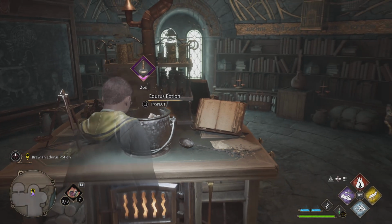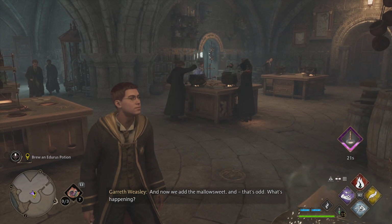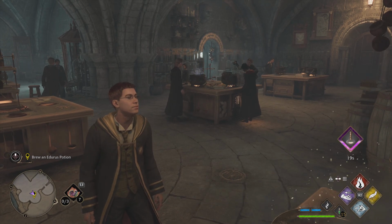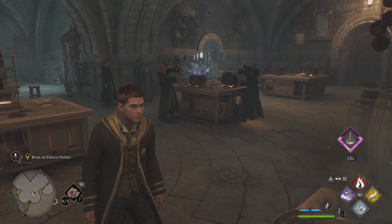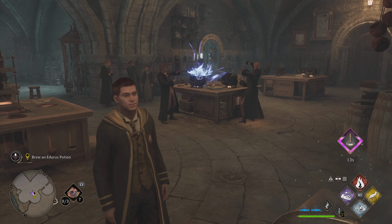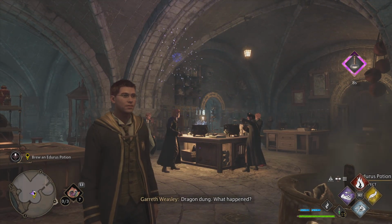Wow, that's it? And now we add the mallow sweet, and... That's odd. What's happening? Wait, it's not supposed to... Get it! Dragon Duck! What happened?